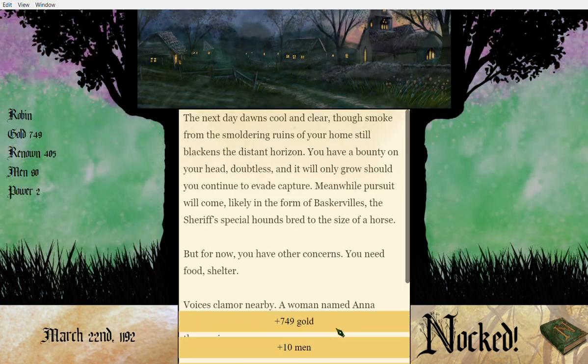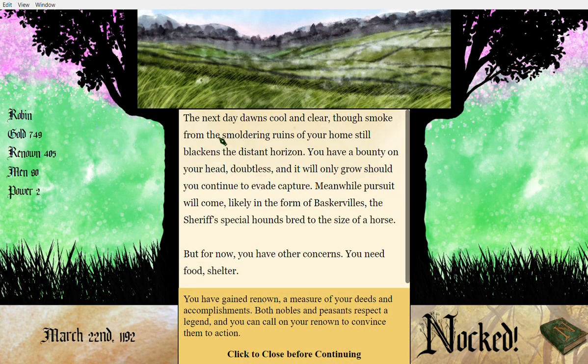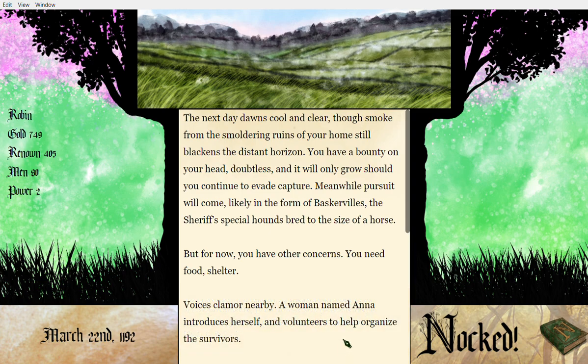Alright, so nice. I got some gold. So you've gained renown, a measure of your deeds and accomplishments. Both nobles and peasants respect a legend, and you call on your own renown to convince them to action, which is exactly what you need to lead a rebellion. Alright, so the next day dawns cool and clear.